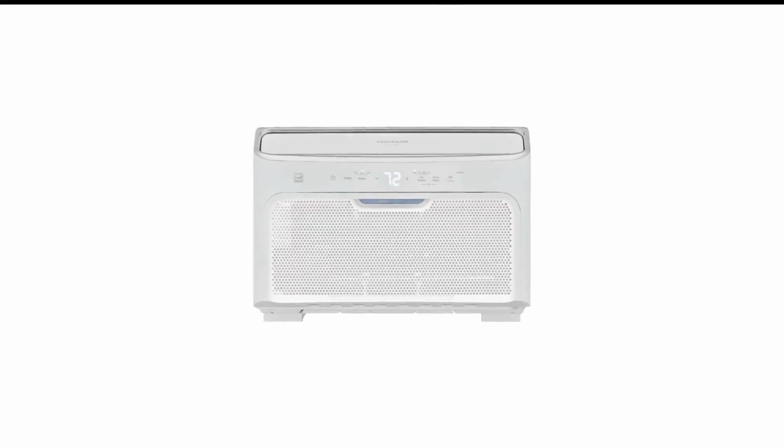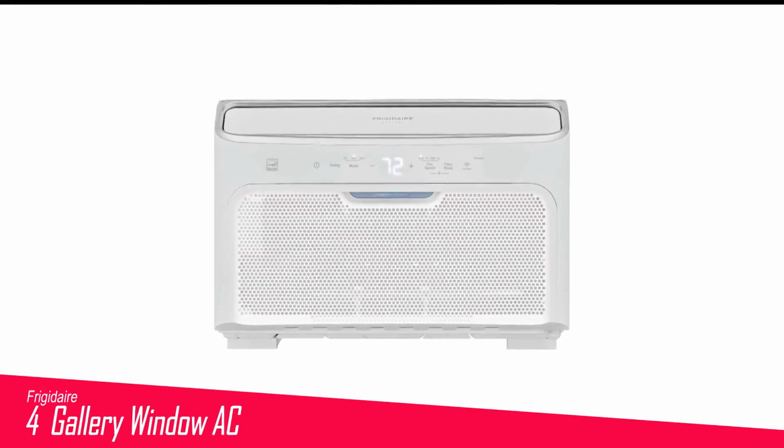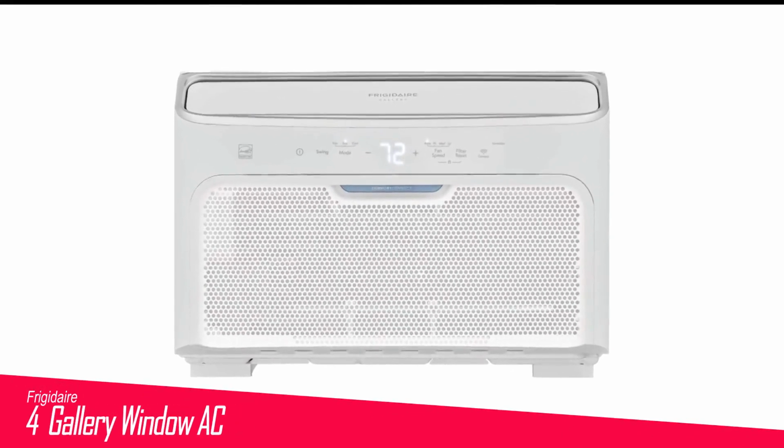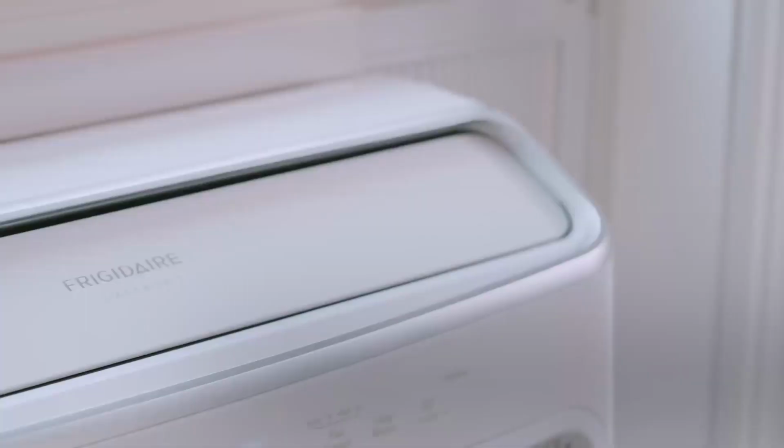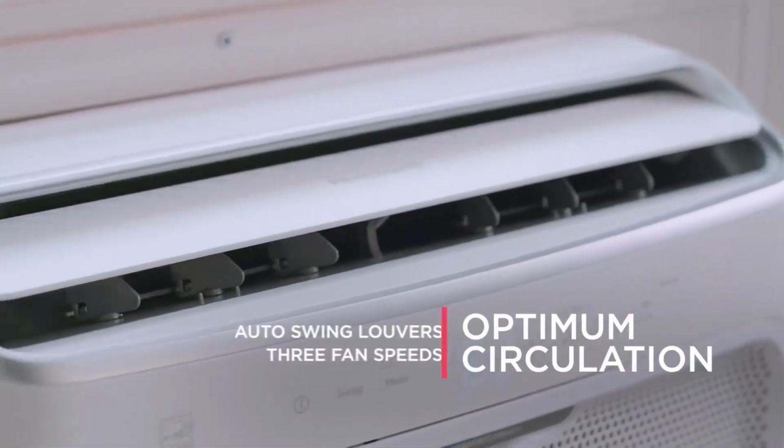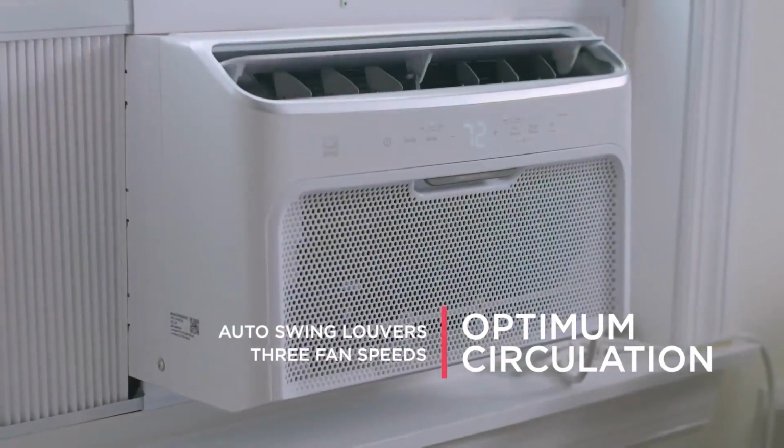The AC does stick out into the room, about 9 inches, and you might need help lifting it over the windowsill. Number 4 in my list is Frigidaire Gallery Window AC. The Frigidaire Gallery is an inverter-style AC that's slightly louder than our top pick, but it's still essentially unnoticeable in a room, unless the fan is on high.